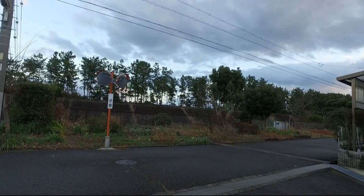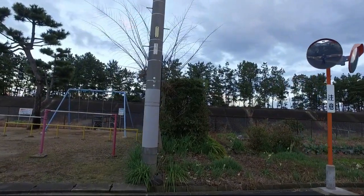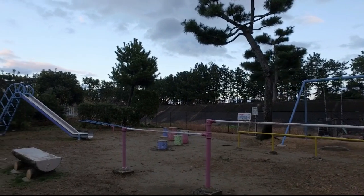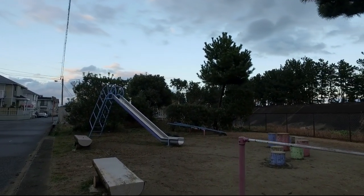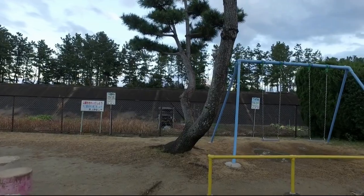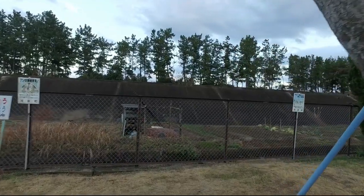And one of the great things in Japan is the parks. Japanese people love to have a park for children. And even though the population is aging, there's still quite a few parks around there. And these look very much 1960s type vintage here. Look at this. We've got a slide, some concrete blocks, and a set of swings. Very uninspiring, I'm afraid to say.